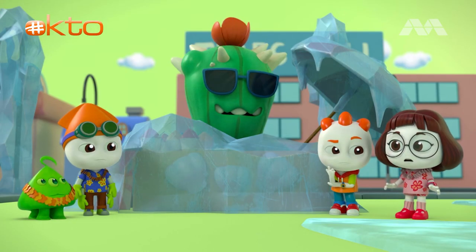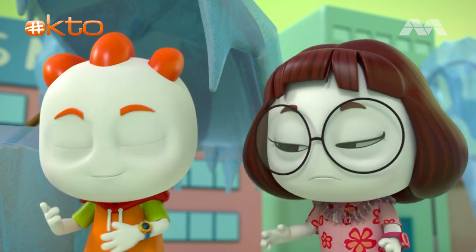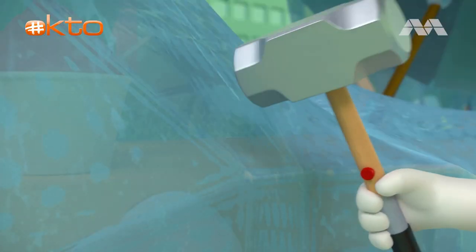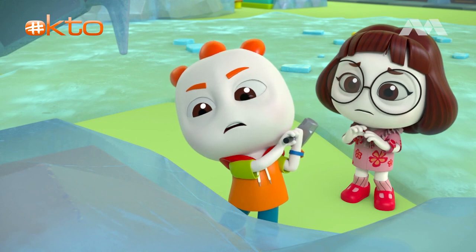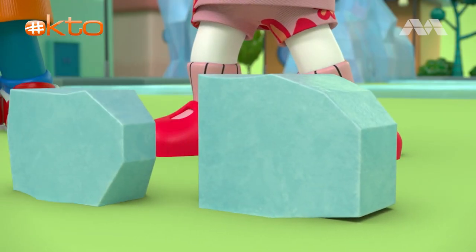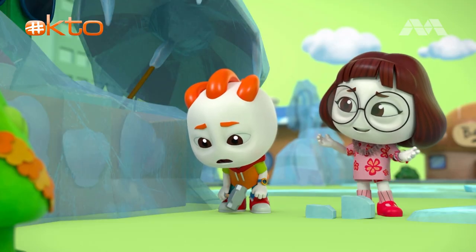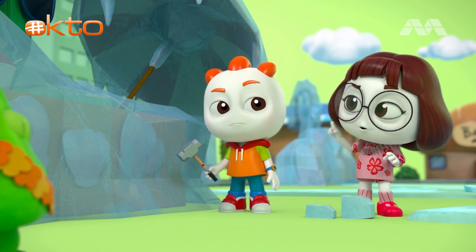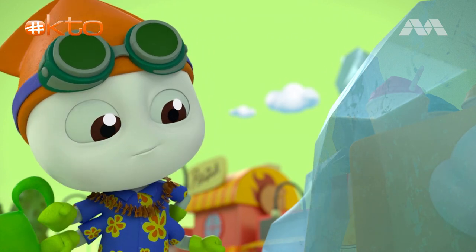It's frozen solid. The alien pet can't eat the ice like this. Oh, I break it apart. Shaved ice. There's got to be another way to do this. Hmm. Huh?